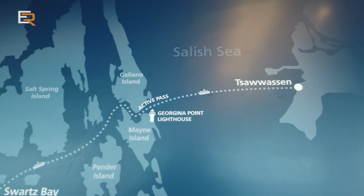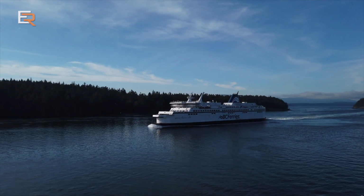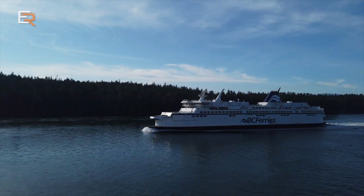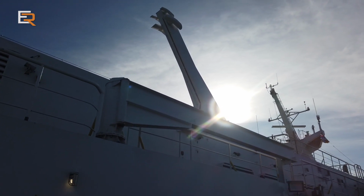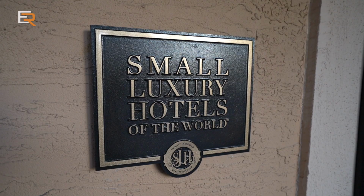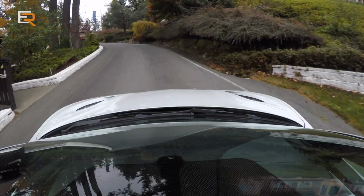The views are spectacular. You can see other ferries, other marine craft, and also a lot of marine life. Sometimes you're lucky and you get to see some orcas or some different whales. So yeah, pretty cool. Then we went from there into Victoria. In Victoria, it's about a 30-minute drive to the Villa Eyrie Resort.